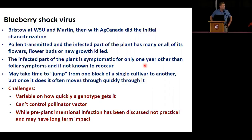It may take a long time to jump from one block to another. When Bob and Pete were doing that initial work, they had blocks where, I can't remember the varieties, but it was probably Bluecrop, it took forever to get it. But in general, once it moves into a field or into a variety, it moves through that variety fairly quickly. And it makes sense: it's pollinating insects, and everything's blooming at the same time. You're going to get a lot of it moving around.